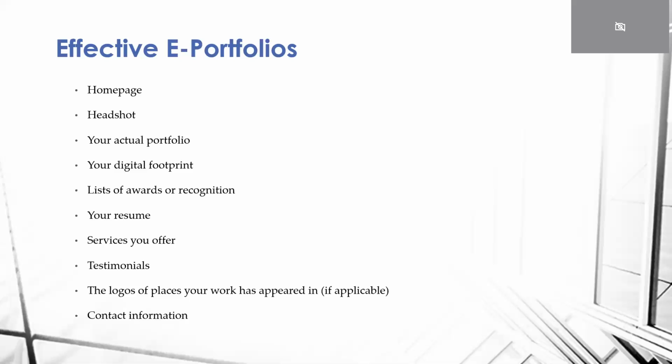Number 5, list of awards or recognition. List any awards or honors you might have received, whether from college or university, graduated at the top of your class perhaps, your career-related achievements, or any awards you might have earned for community involvement. The passion projects you focus on even outside of work help showcase your commitment and dedication.